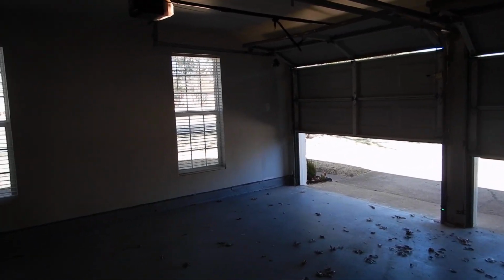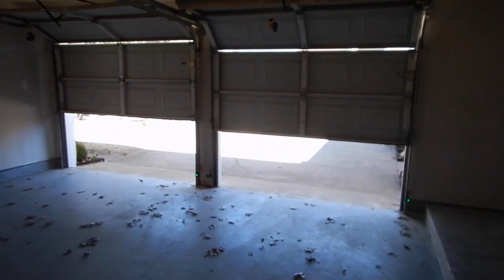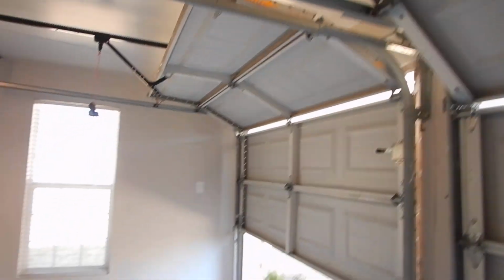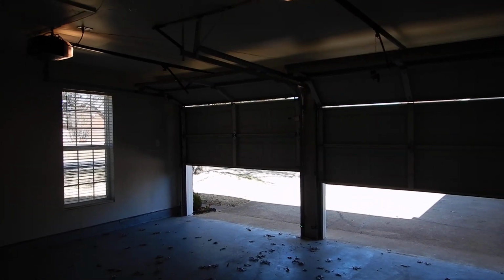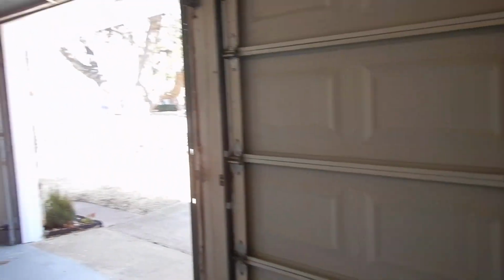Okay, let's see if we can get it the other way. Okay, shame on me. I'm not going to trim that out either. I didn't re-engage the. Let's try it this time. There we go, look at that. Not the quietest, but still.